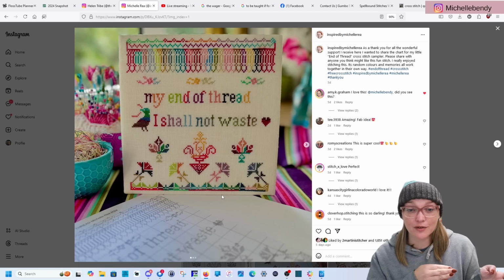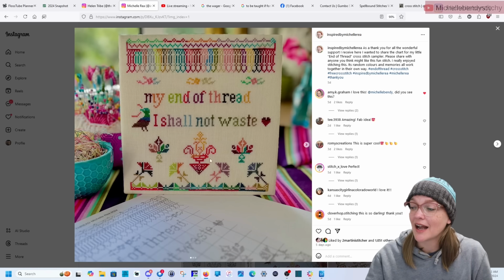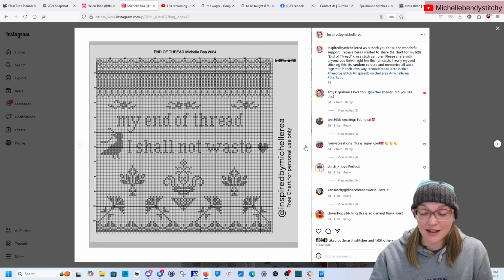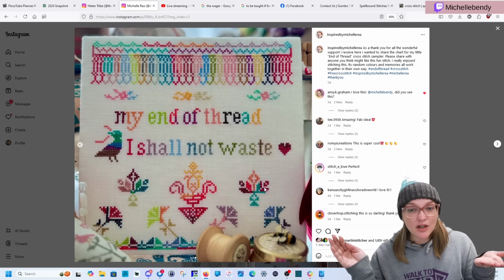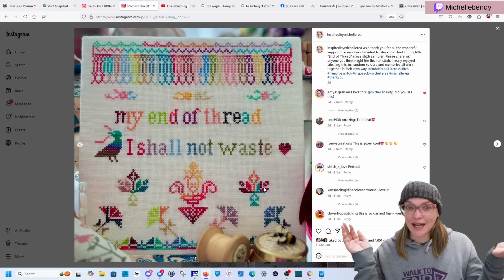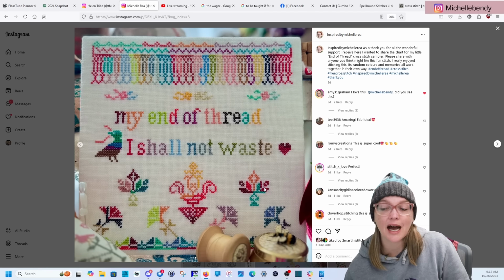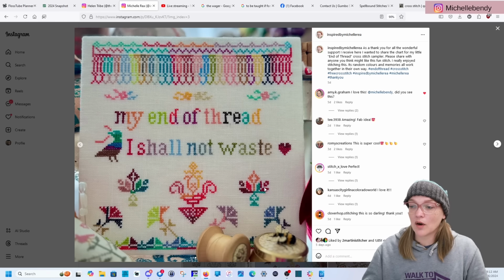She's also not putting her flosses back on their floss drops. So she took it a step further and designed a sampler that is for free. It's on her Instagram. It's not very big. I don't know the count. It looks like a little under 120 by 120. But how cute is that? How cute is that? So it's Inspired by Michelle Rea, R-E-A. I will, of course, post the link to her Instagram below.